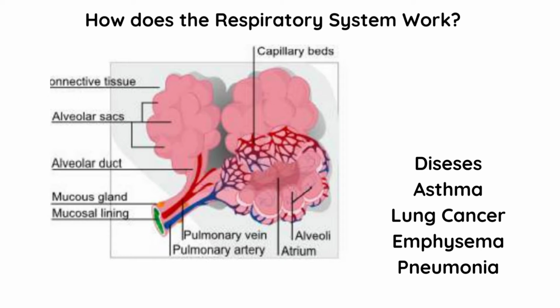When this happens, the alveoli have enough space to allow the oxygen to pass through and also have the ability to send the carbon dioxide through the lungs back to our nose, and then we breathe out. Remember, during breathing, we breathe in oxygen and we breathe out carbon dioxide. Yes. So a common disease of the respiratory system is asthma. An asthmatic patient has a condition that makes the lungs not function well.